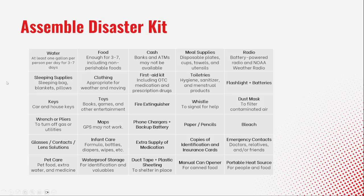Your sleeping supplies, your blankets, pillows. Even if you're evacuating to a hotel, I recommend bringing your pillow. Otherwise, you could be sleeping on something that is not necessarily going to make you feel better in the morning. Clothing, obviously, you need to pack some clothing and make sure that it is weather appropriate. You obviously don't want to take a big winter jacket when it's going to be 95 degrees outside with an unbearable amount of humidity.